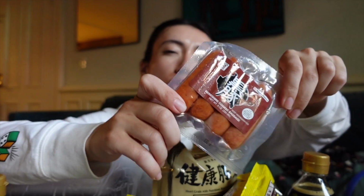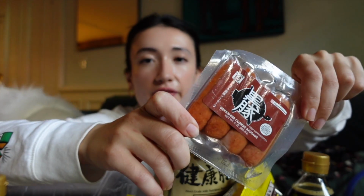Goma dressing. Goma is sesame. Berkshire sausage. These are so tasty, so delectable. I love to have this with breakfast. They also serve this as like bar snacks in a lot of izakayas, Japanese style bars.